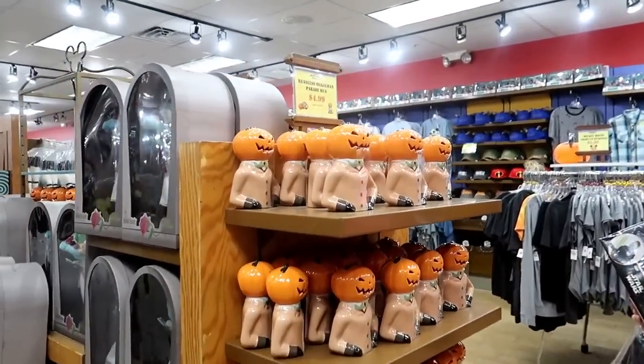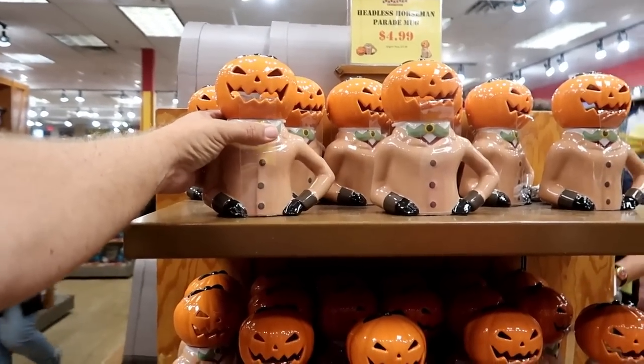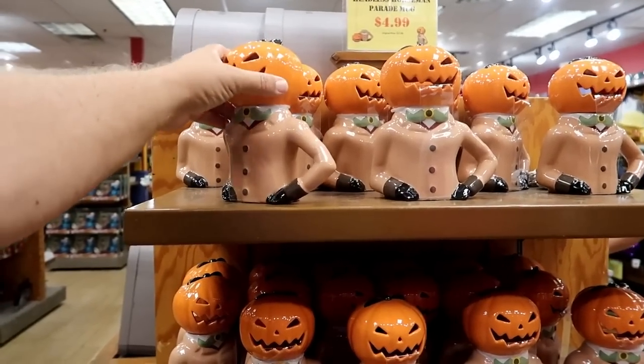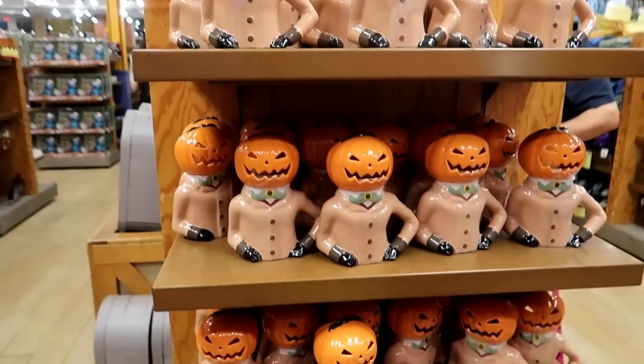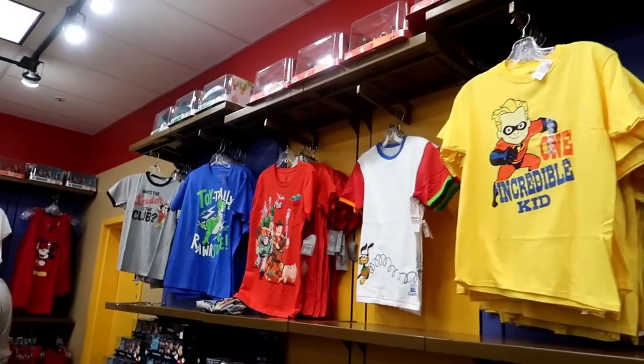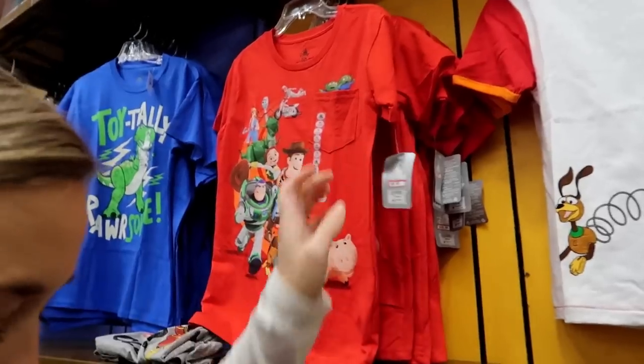$3.99. Oh, these finally went down. $4.99. Still not a fan of them. No. Well, this comes off. I know, but it would just be so hard to keep it together. Yeah. Still, $4.99 is not bad. Is that a Toy Story shirt now? The red one? This one, yes, I believe it is.